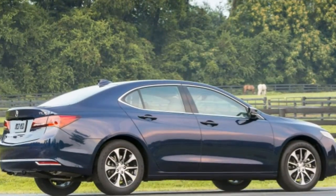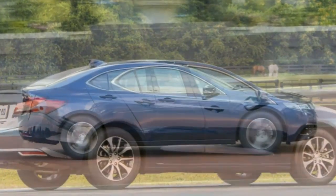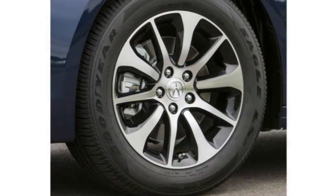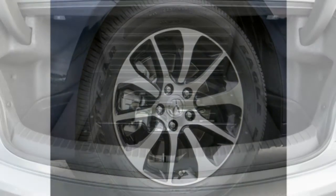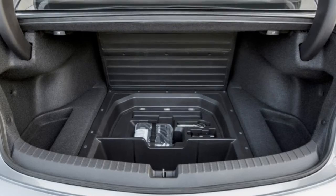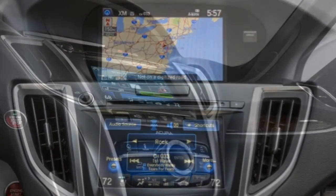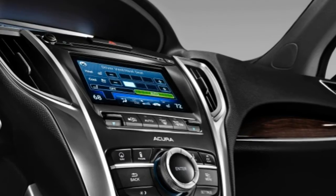But if you're mostly interested in a sensible and roomy sedan backed up by appealing value, a V6-equipped TLX is definitely worth considering. Body styles, trim levels, and options: the 2017 Acura TLX is a midsize luxury sedan offered in three main trim levels: Base, Technology and Advance. Technology and Advance are essentially options packages that are available on both front and all-wheel drive TLX models, though Advance requires the V6 engine.